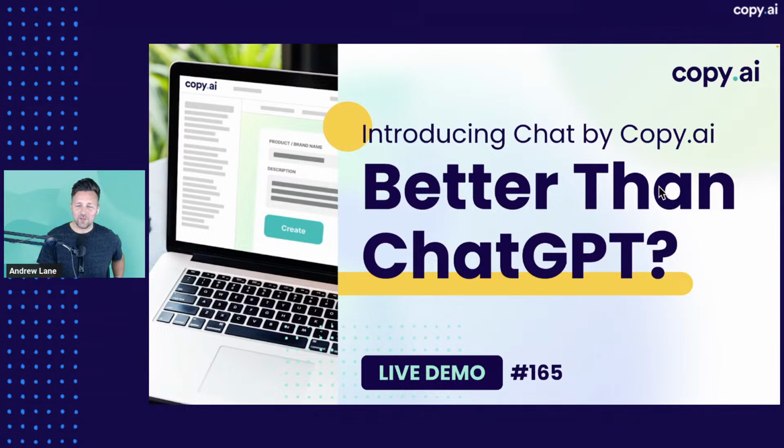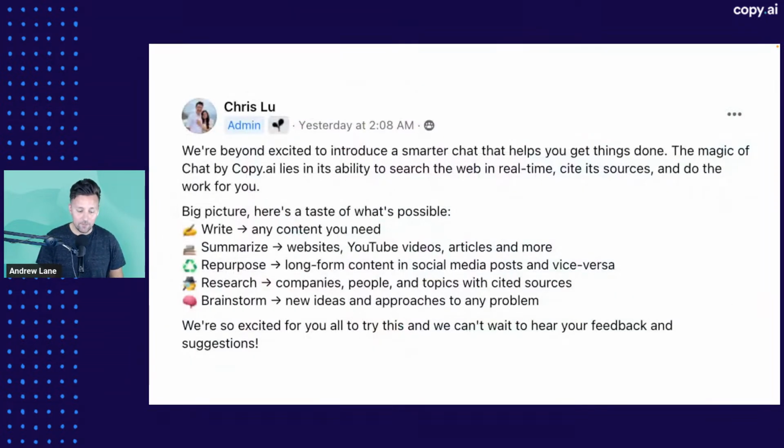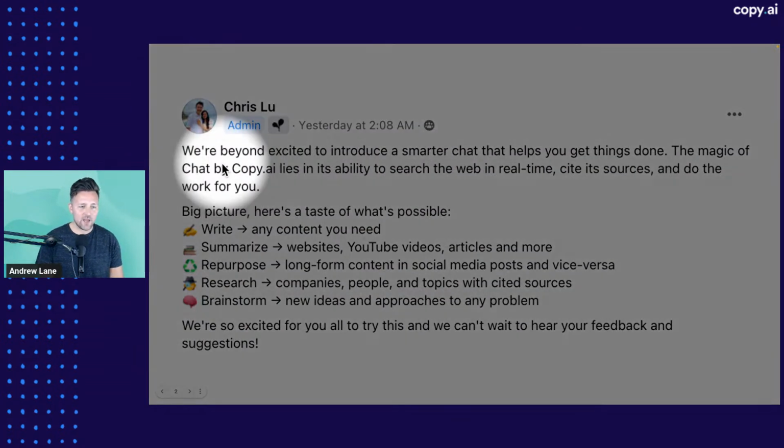Today, I get to introduce the new chat by Copy.ai. And this is a serious competitor and really a leap beyond ChatGPT. I'm going to show you today how it is better in many ways. And the team at Copy AI is really excited about this. Here is the announcement yesterday, just to break it down for you.